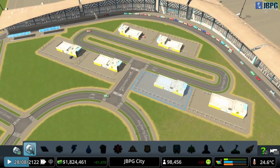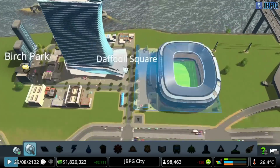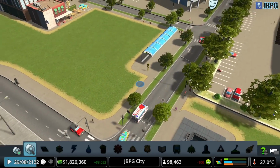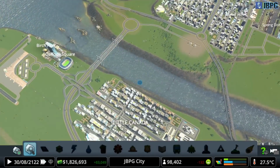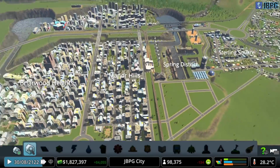There's my taxi ranks. Have we got any taxis actually waiting? Not there, not there. Not there. I still don't think we've got enough taxis to actually have them queuing up anywhere, but yeah, we'll put the ranks in anyway, just in case.